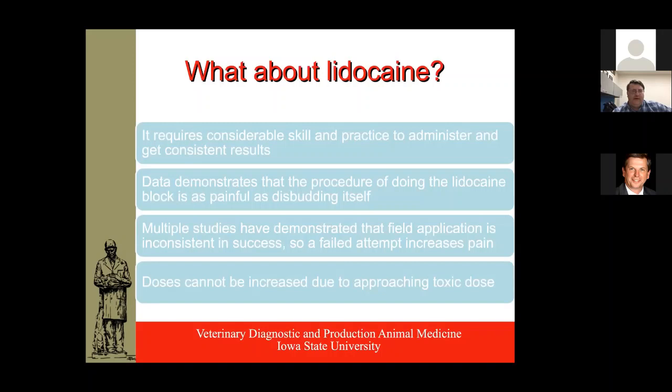So what did we find? Well, number one, it takes considerable skill and practice to administer and get consistent results. Many of those on the call are veterinarians, and so you're used to doing these lidocaine blocks, and you may have very good repeatability in your hand. We see that when we go out into a commercial operation and we have non-veterinarian producers trying to apply these same lidocaine blocks, we have a much lower success rate and potentially more complications.